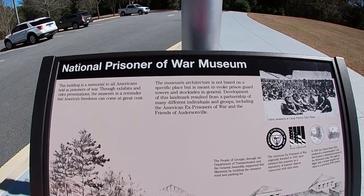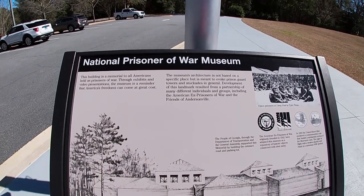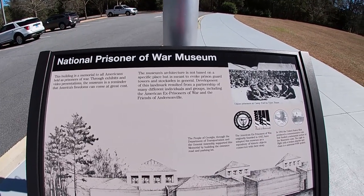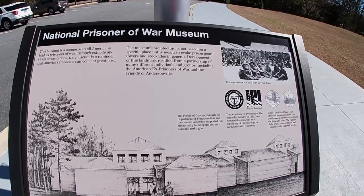Here is part of the Andersonville site. We've got the National Prisoner of War Museum. It says this building is a memorial to all Americans held as prisoners of war. So it's relating to all wars everywhere. So this is a museum in their honor.